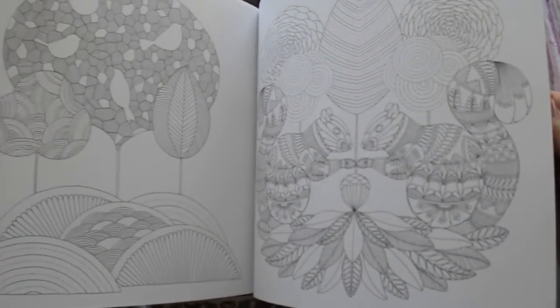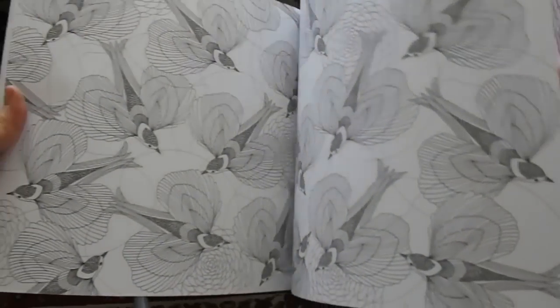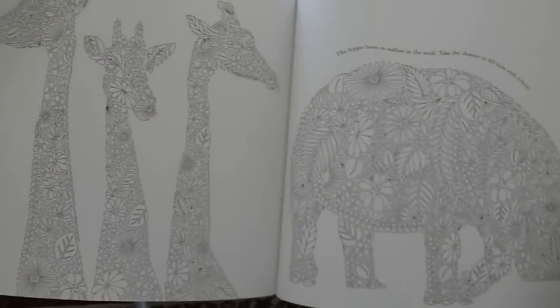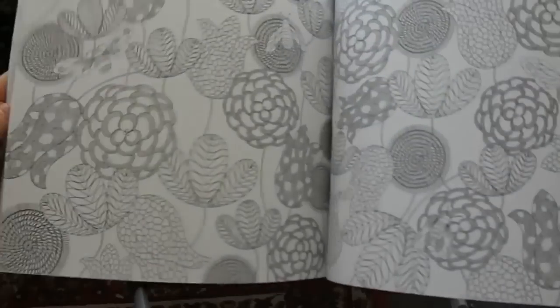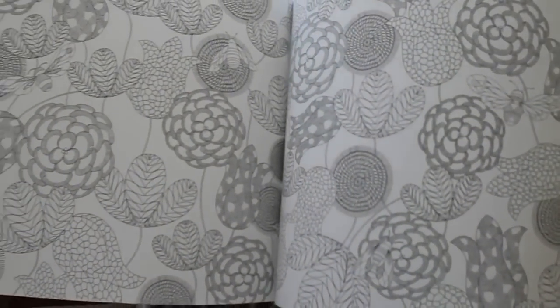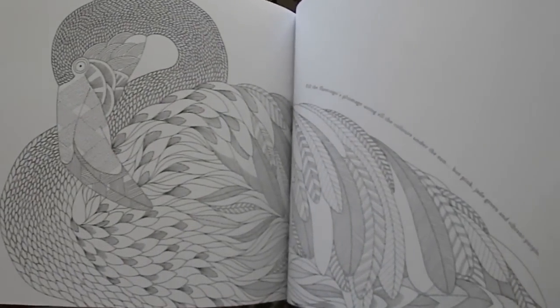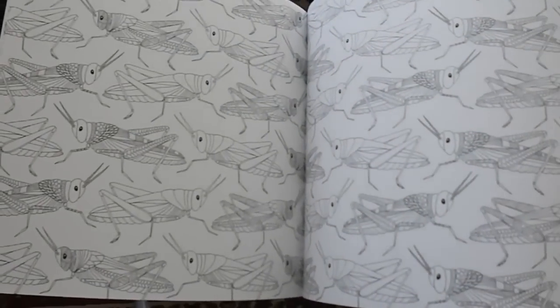Little squirrels, it's really cute. Oh, and all those beautiful birdies. It's a nice one. Giraffes, elephant, no, it's not an elephant, sorry, it's a hippo. Pretty flowers, lovely snail, little bees, a flamingo, peacock, birdie, crickets or grasshoppers.